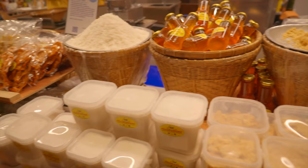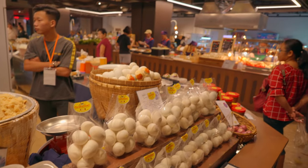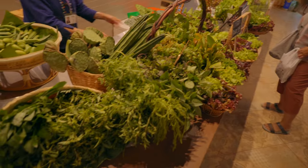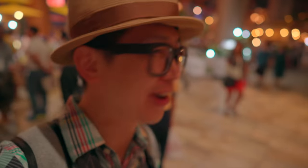You're not sweating, you can enjoy all this food, and oh my gosh, I think I need to come back here and just do a food vlog. This is street food I could do. It's sanitary, it's in AC, I can fully enjoy the flavors. I don't have weird smells screwing with my taste buds. I'm actually really impressed with this place.